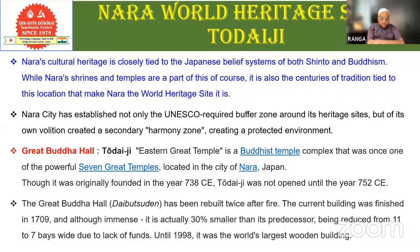The Great Buddha Hall, Todaiji, the Eastern Great Temple, is a Buddhist temple complex that was once one of the powerful seven great temples located in the city of Nara, Japan. Though it was originally founded in the year 738 CE, Todaiji was not opened until the year 752 CE. The Great Buddha Hall, Daibutsuden, has been rebuilt twice after fire. The current building was finished in 1709.